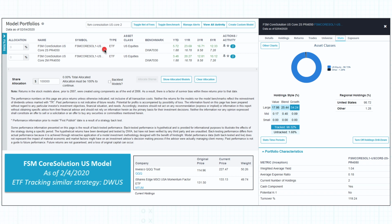And when we look at the changes that we saw here recently within that Core Solution US model, sold out of SPLV and bought into MTUM, momentum, right? So moving out of low vol, taking a little bit more of an offensive approach with that momentum addition to complement our current holding of the Qs, right? QQQ being technology top heavy, Nasdaq 100. So the Core Solution US model definitely showing a little bit more of an offensive posture given this market environment.